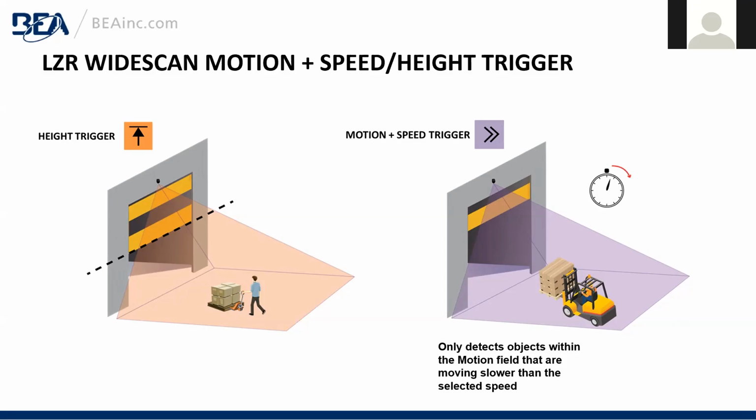The one on the right-hand side is the motion speed trigger. That allows us to continue to improve or enhance the performance of how we discriminate or filter to not see people. Many of us are accustomed to the FALCON, a microwave motion sensor for high-speed doors, which discriminates based on the principle of mass. The unique advantage of the WIDESCAN is we can discriminate based on the width, on the height, but not just limited to that. We can also add a motion speed trigger.